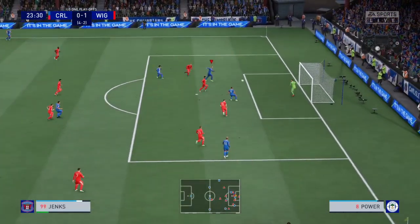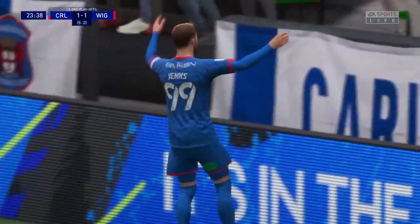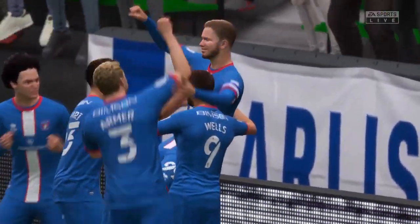Space and time for the cross. Can he put it in? What a lovely strike! Lethal piece of finishing. Drilled home with true conviction. Tremendous goal.